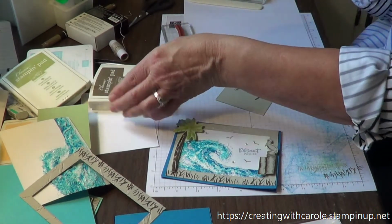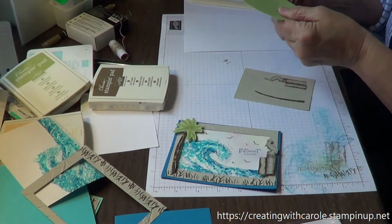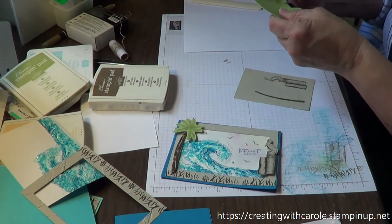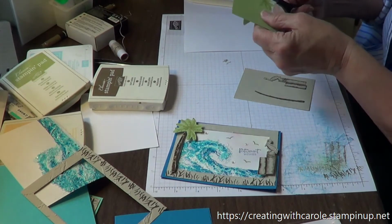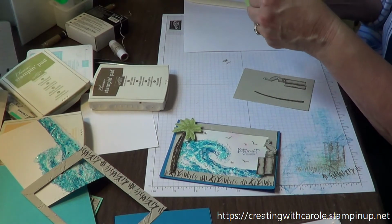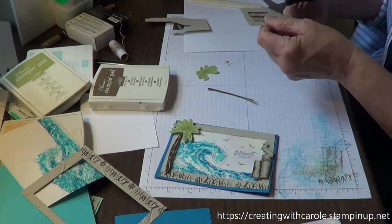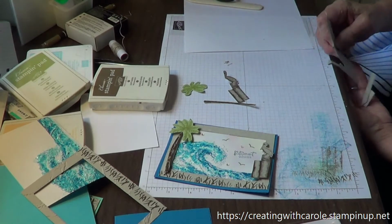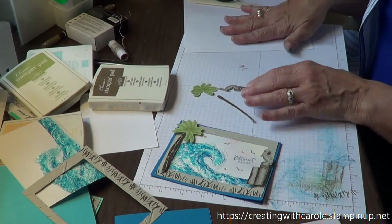Now I'm going to cut these out real quick. Be right back. When you're doing fussy cutting, you need to move the cardstock. You're turning the cardstock, not the scissors. Alrighty, all done with that.